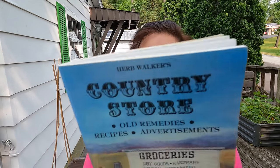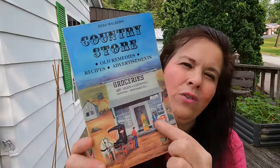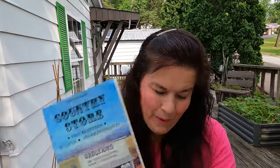Well, here is the theme that I'm working on. I always work on different projects, and I'm going to be showing you, if I didn't yet, I am redoing all of my pantries and turning them into a country store. My very own country store in my home. So I got this book to get some ideas of what the country store was like, like Little House on the Prairie and the Olsons and their mercantile store. This is going to be so much fun for me because I have a lot of different things that I want to do with all of it. So I did get this book.